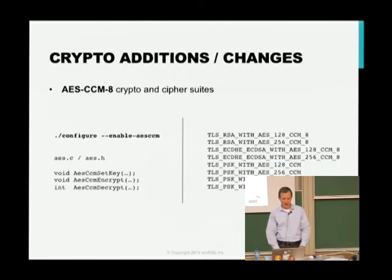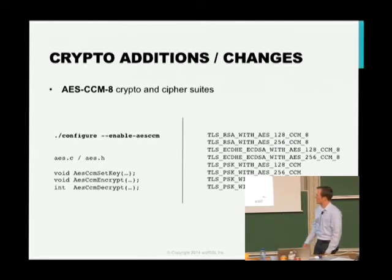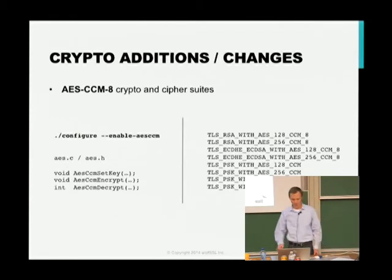We added a mode to AES, CCM, counter with CBC-MAC. It's enabled using enable AES-CCM now, and available to users through aes.c and aes.h using those functions. And when used with CyaSSL and SSL, you gain 8 more cipher suites, with options between RSA suites, ECC suites, and pre-shared keys.